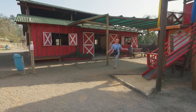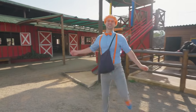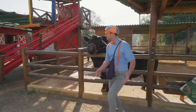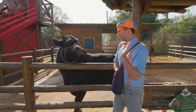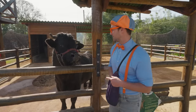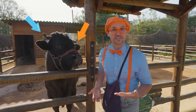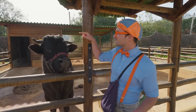Whoa, that farmhouse was so cool. I love taking care of all these animals. Whoa! Speaking of animals, look at this. Yeah, hey, looks like a big cow, right? Whoa, this is actually a bull. I know it's a bull because of its antlers. Wait a second, it doesn't have antlers, it has horns.